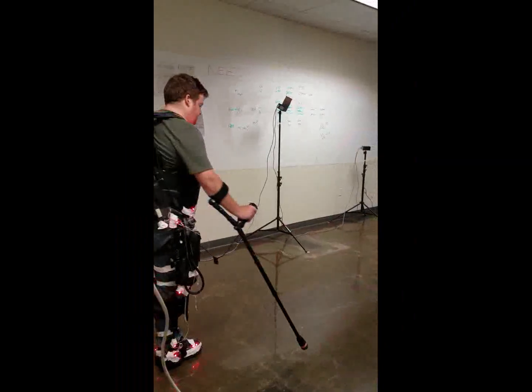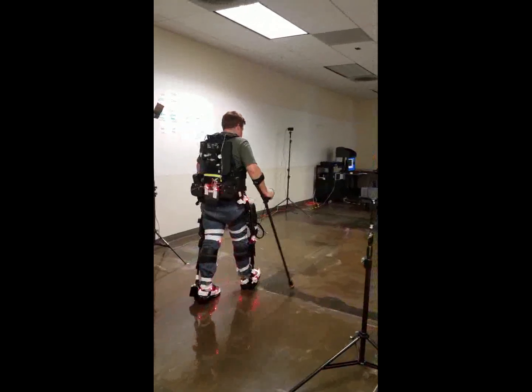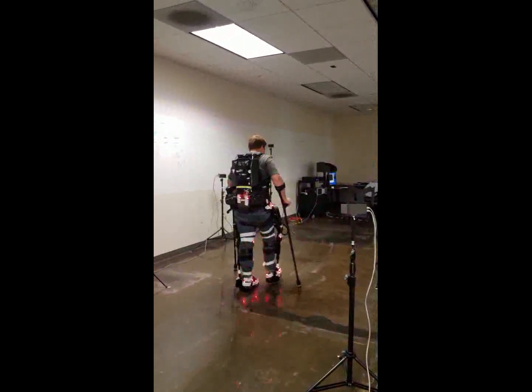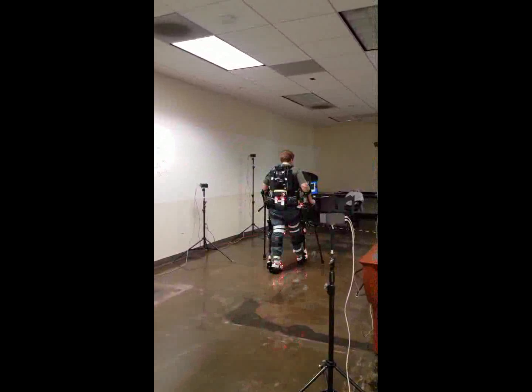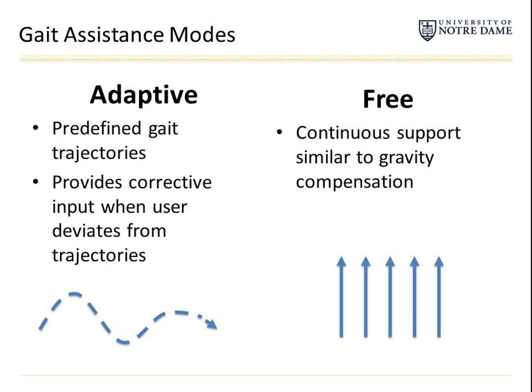To begin a trial, subjects walked naturally in the exoskeleton before being given a command to speed up, slow down, or make no change in gait. Trials continued until 3 repetitions of each command were completed for each of 2 gait assistance modes, free and adaptive.